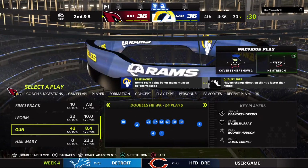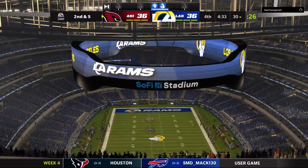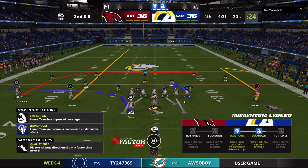Second and 5. Working with 2nd and 5 now.